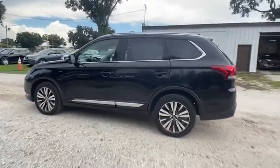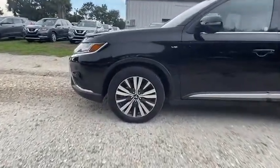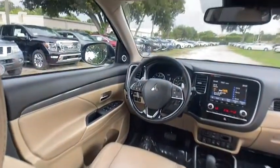With super all-wheel control and a 5-star frontal and side impact crash test rating, peace of mind comes standard and is priced below $25,000. This vehicle has less than 20,000 miles.